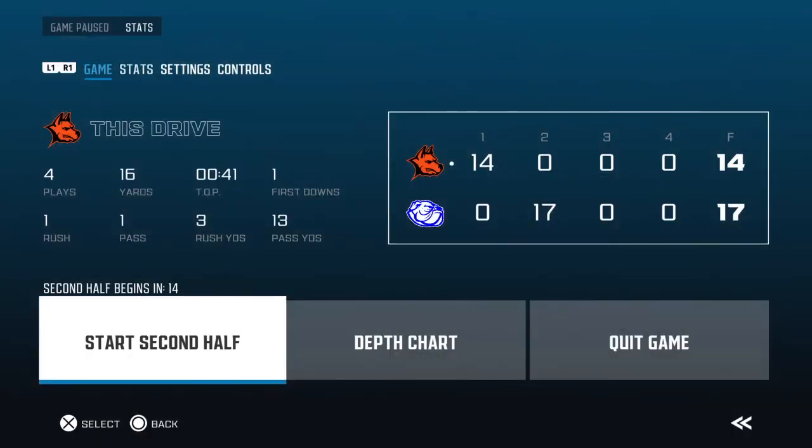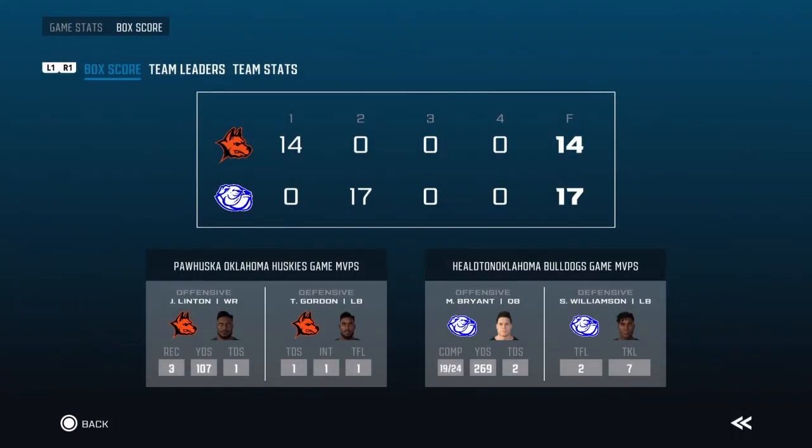We'll do it for the second quarter. The away team with the lead so far, 17-14.